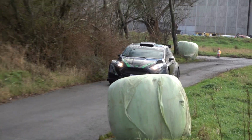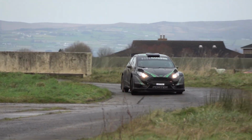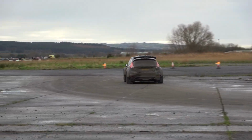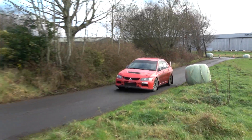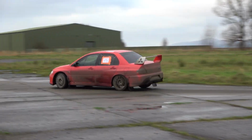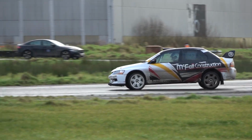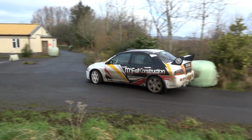In fact, here on Stage 4 he's going well, and he takes 3.6 seconds out of McGurk to close the gap to just 4.6. Connor Wilson is now up to 4th place and now leads Class 10, and he's involved in a great scrap with Ben McFall. McFall actually loses some time here on Stage 4, and he falls behind Wilson into 5th, just 2.3 seconds back.